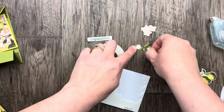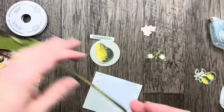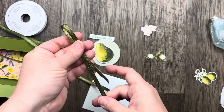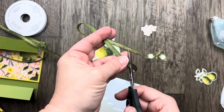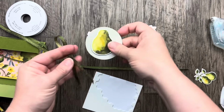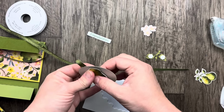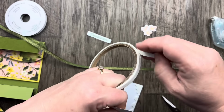I'm adding the pear with dimensionals, and oh, I wanted to add a little ribbon behind our circle. I need a hand.